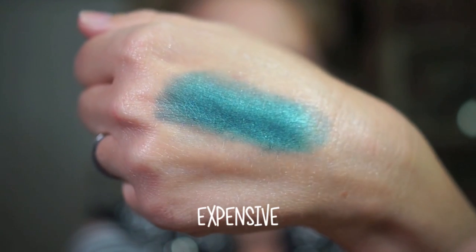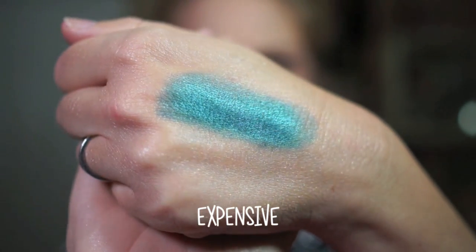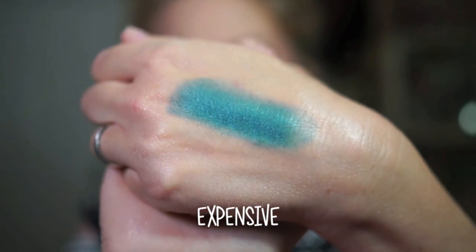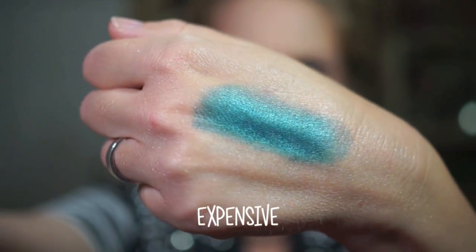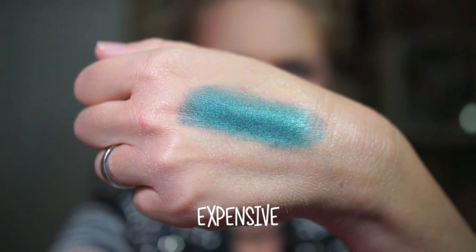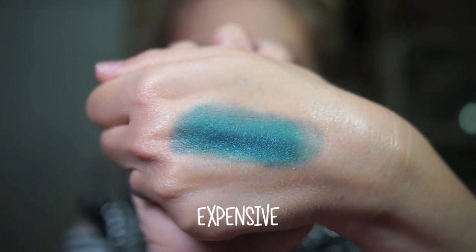The next shade is Expensive, and this is a very shimmery teal color, and it's absolutely gorgeous. I feel like if my eyes were any other color other than weird dune bright blue, I would be all about this color. I may be brave enough to try and use it one day because it is gorgeous. What else can I say?